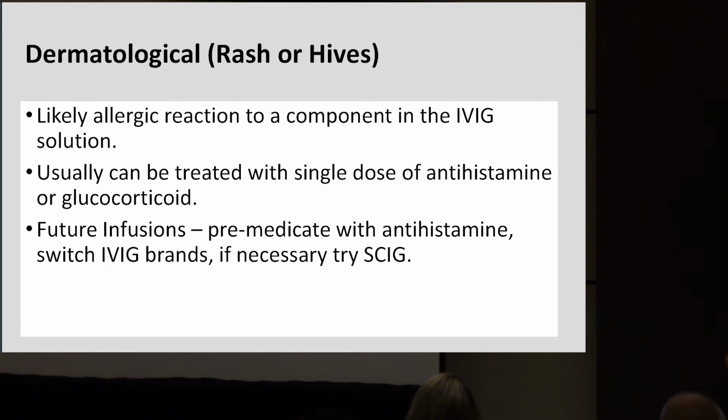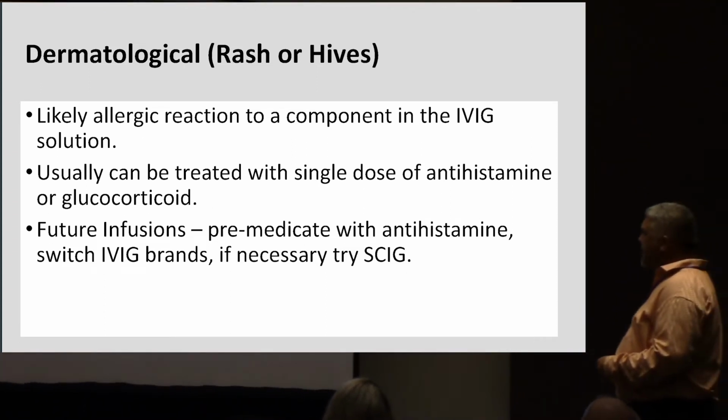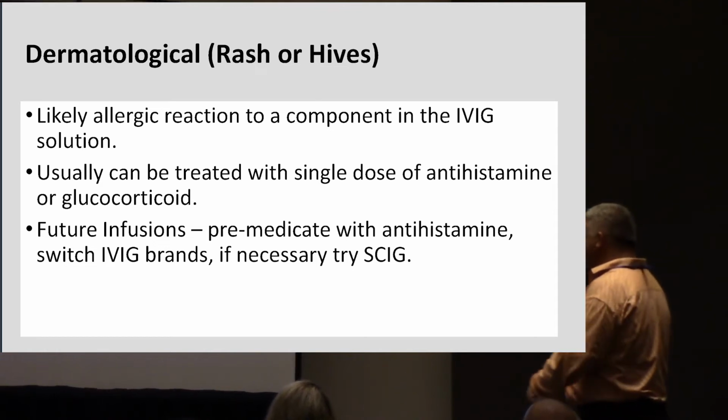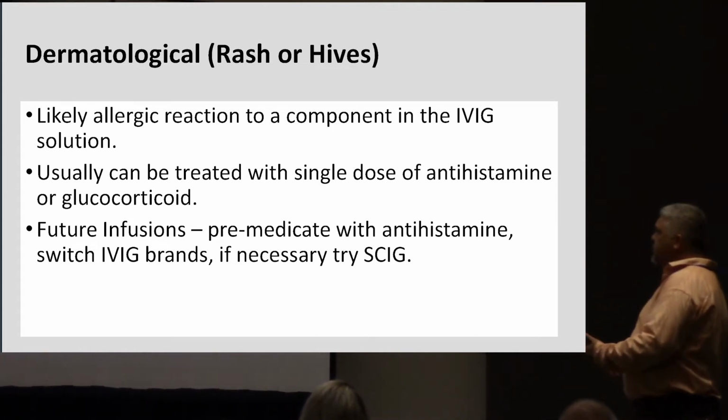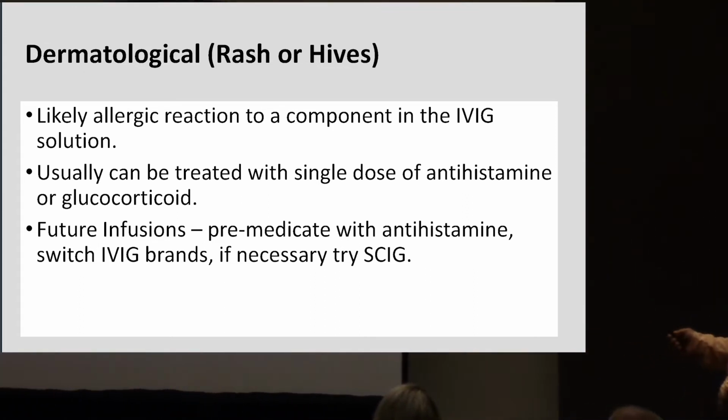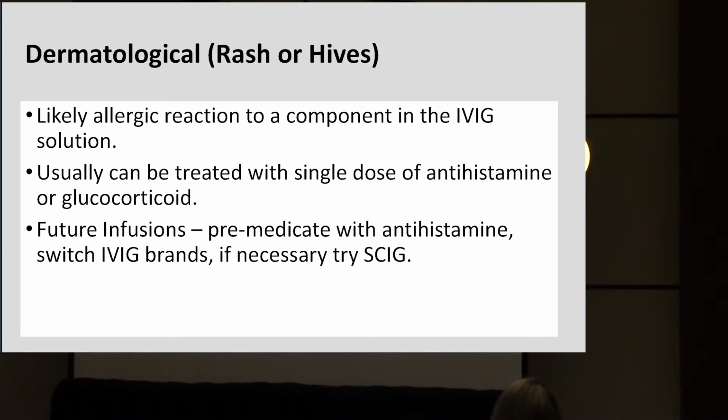And then I believe this is the final singular adverse reaction. I think we may have one more slide. Rash, I wanted to cover that because some patients really experience rash with IVIg. We think it's an allergic reaction to one of the components, just like coming into contact with an allergen out in the forest and you have this rash from it. We think it's kind of similar in that maybe there's a component in that IVIg solution that you're reacting to allergically. And this can be treated with a single dose, typically, of antihistamine, or again, a glucocorticoid, something like Solu-Medrol or prednisone, usually will make that rash resolve.